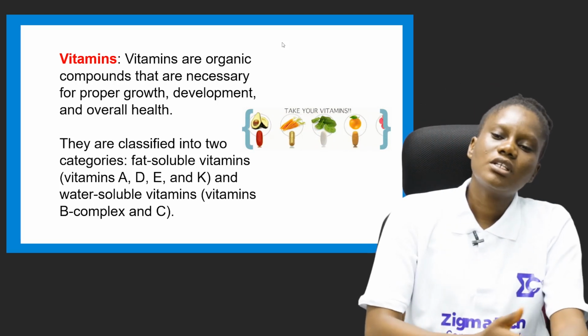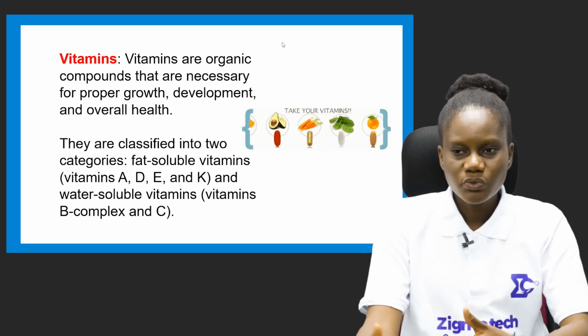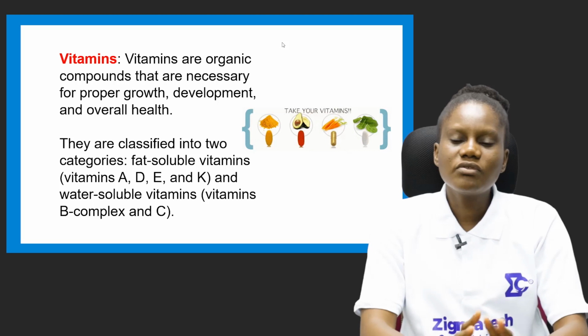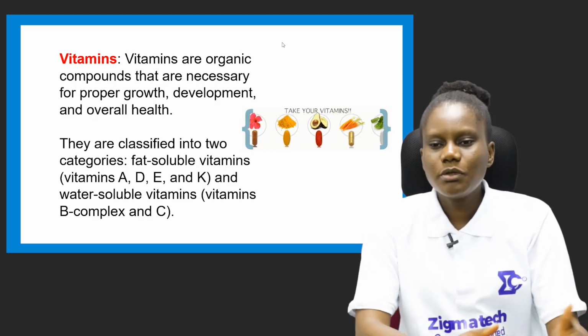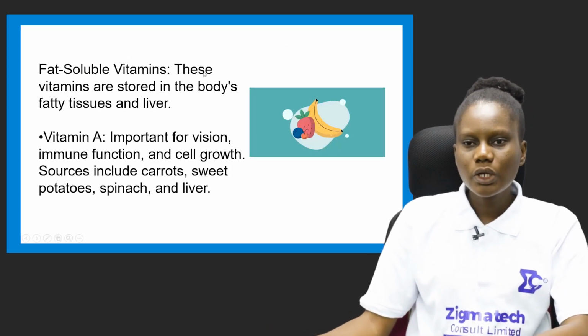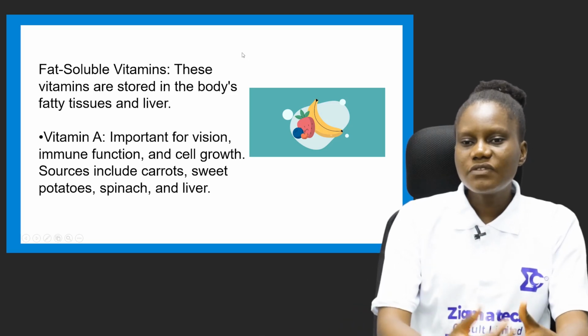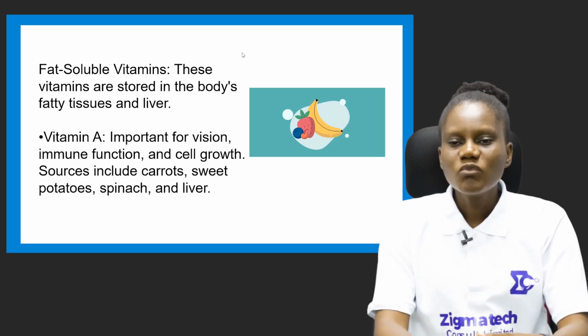And we also have another category of vitamins, our water soluble vitamins. Under this we have just two vitamins: the vitamin B complex and vitamin C. So very quickly we look at our fat soluble vitamins. These vitamins are stored in the body's fatty tissues and liver.